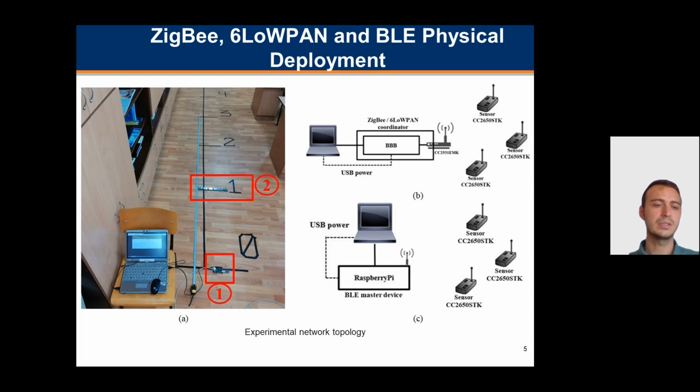A BeagleBone Black board with the installed operating system Bone Debian 9.9 is used for the construction of a physical ZigBee and 6LoWPAN network. To work as a ZigBee coordinator, the board uses Z-Stack Linux Gateway software, and Contiki 6LoWPAN border router software to work as a 6LoWPAN gateway. A Texas Instruments CC2531 EMK transceiver is installed on the BeagleBone Black board to communicate successfully with the sensor nodes. The transceiver can be configured to work with ZigBee or 6LoWPAN technology.